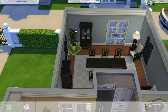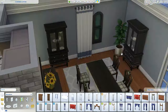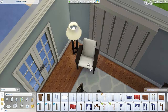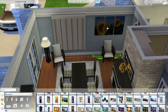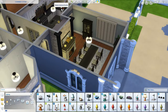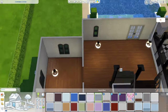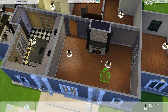So yay for that. For the dining room, I went for a very subtle pastel color. Actually, most of the rooms in this house have a pastel color scheme because I felt like that was really French, and also some accents of brick in some rooms. I also used a lot of blacks and whites for the furniture because it's very chic and very Français.